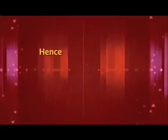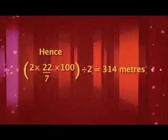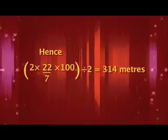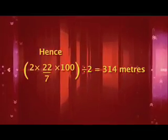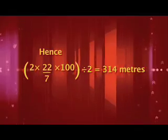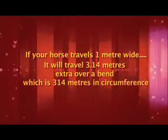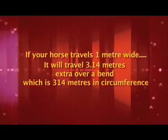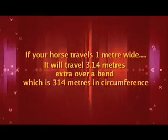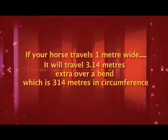As a starting point, most horses will be between 40 to 80 centimeters wide. So if the radius of a racetrack curve is 100 meters, the formula tells us that the distance of half the circle or the bend will be 314 meters. Now, if we take the first example of a radius of 100 meters at the bend and your horse has traveled 1 meter off the fence, that makes it a radius of 101 meters for the entire bend. Therefore, it will have traveled 3.14 meters extra.